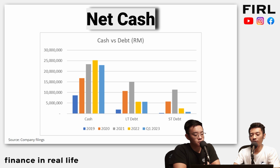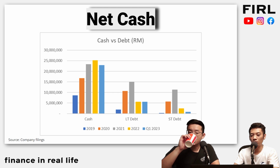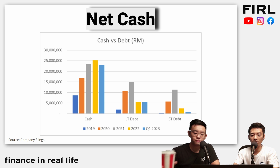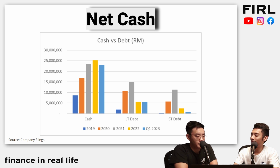But of course, the cash actually comes from their IPO proceeds. Right. But the good thing is that their loans are going to almost close to zero. So now they only have like 5 million-ish, but their cash is about 22 million. Yeah. So that's a huge cash pile in their balance sheet.